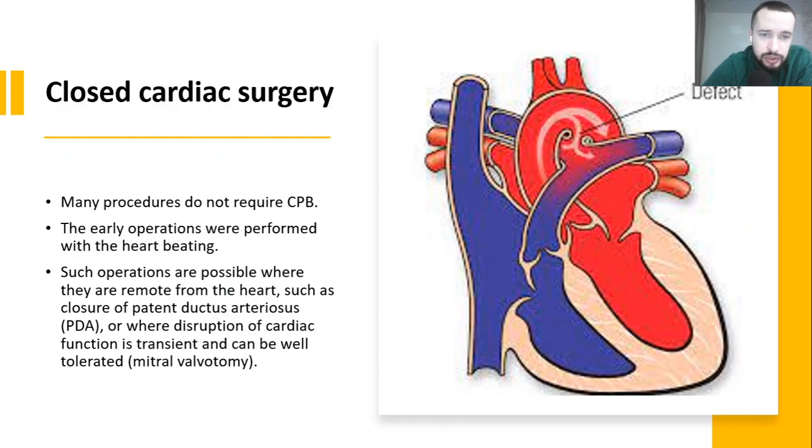The early operations were performed with the heart beating. Such operations are possible where they are remote from the heart, such as closure of patent ductus arteriosus. You see this one, Botallo's ductus, we call it in Russia.